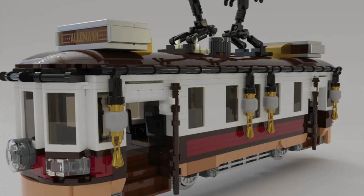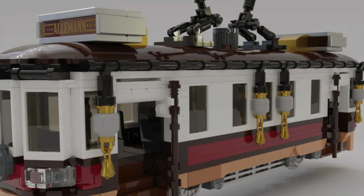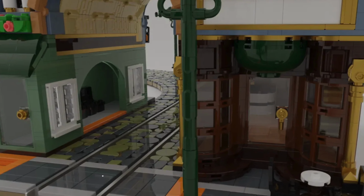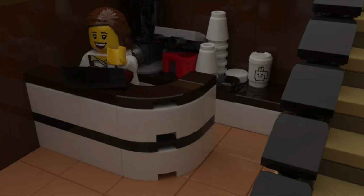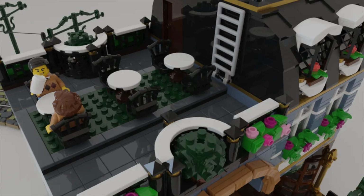First off, the trolley looks great. It is one of the most detailed I have ever seen from LEGO. The building looks fantastic as it is split off in the middle with the tram going through the middle, creating a beautiful arch. The building is a coffee shop with interior and a rooftop terrace, so you can live that life or whatever.